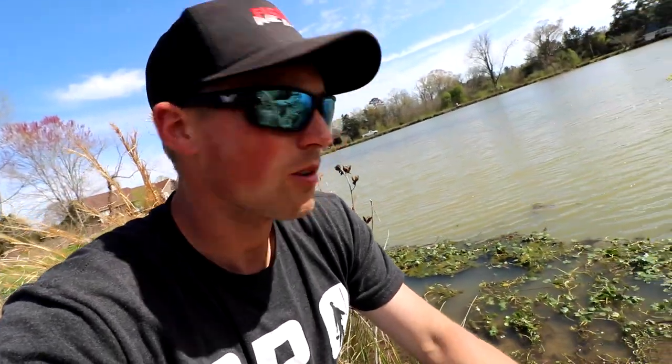Woo! That was awesome, guys. That was a giant bluegill. We're gonna get back out there, catch some more. I believe that was a shell cracker. He was very faint colored. You couldn't really see the red on his gill too well, but he did have some. And there's some big old shell cracker in this pond too. So we're gonna get back out here, see if we can get on a few more big ones.